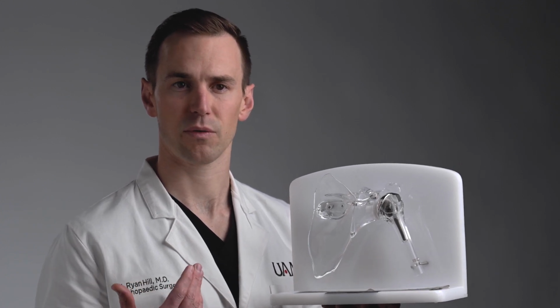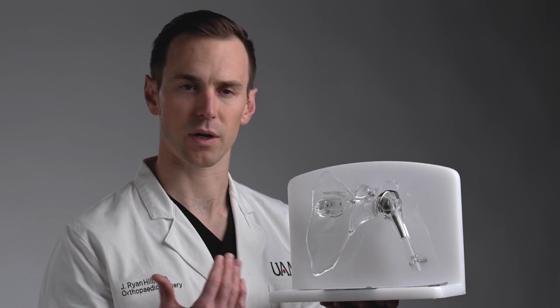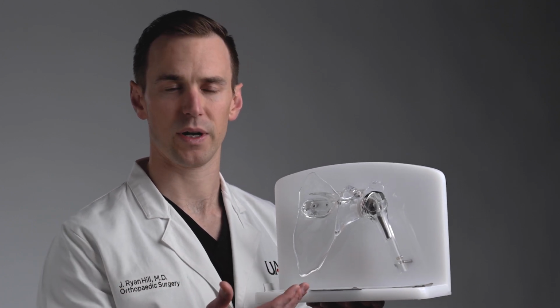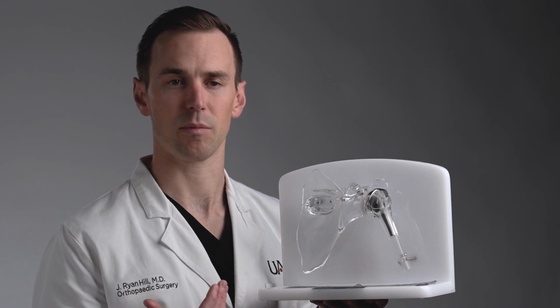And what that involves is basically taking out those arthritic surfaces that can no longer glide smoothly on each other and replacing them with metal alloys and with high-grade medical plastic. And it allows those surfaces to regain that smooth motion that the shoulder used to have before the arthritis developed. And you can see that here on this model.